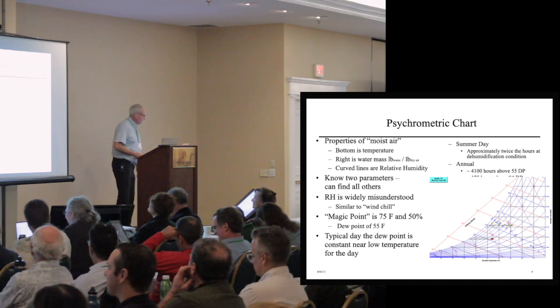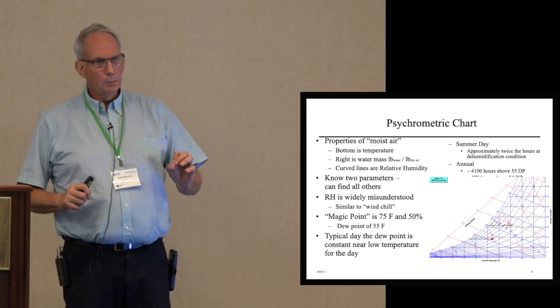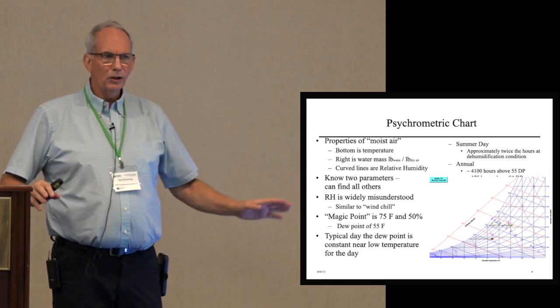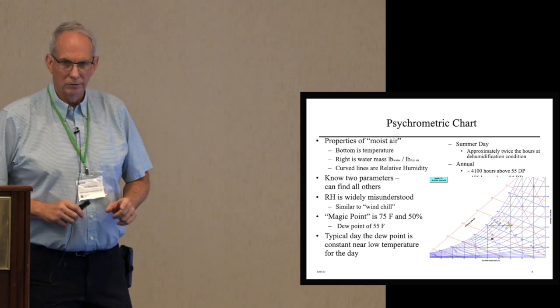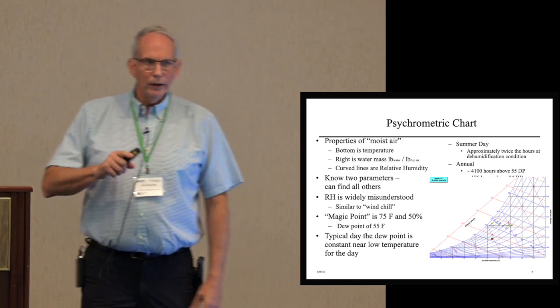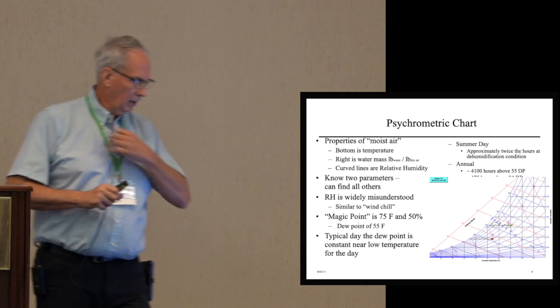So across the bottom of the psychometric chart is the temperature. It's called dry bulb temperature. Most people don't need to know what the difference between temperature and dry bulb temperature is. I'm just going to gloss over that. That is the temperature most of us are familiar with, okay? The vertical axis is the water content of the air. That is a critically important point. Make sure you understand that, okay?